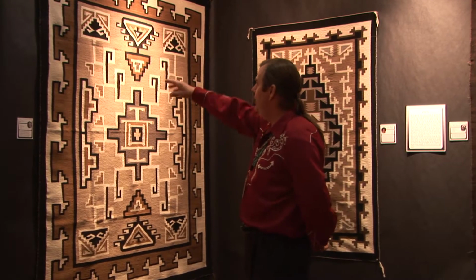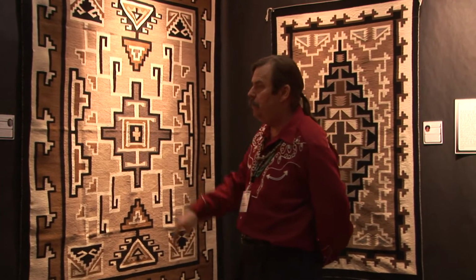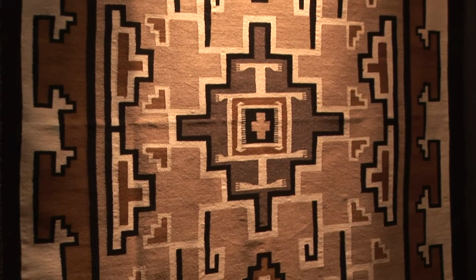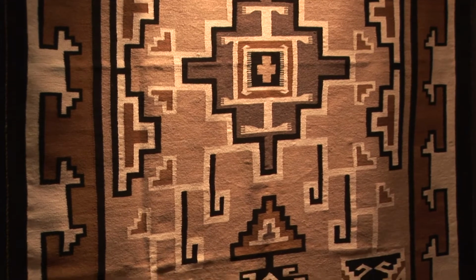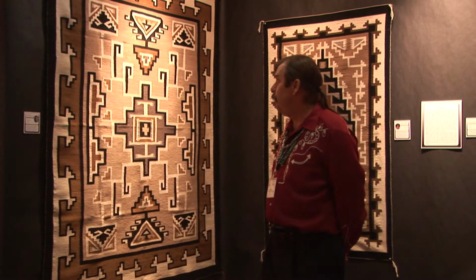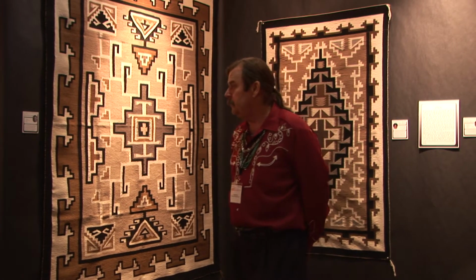Here we have another one of the storm patterns with the center of the storm and the lightning bolts going to the four sacred mountains in each of the corners. This one's made by Minnie Wilson George, who's what we call Cinnabilney or Sleepy Rock people, and one of our really good early day weaving families at Totalina there.